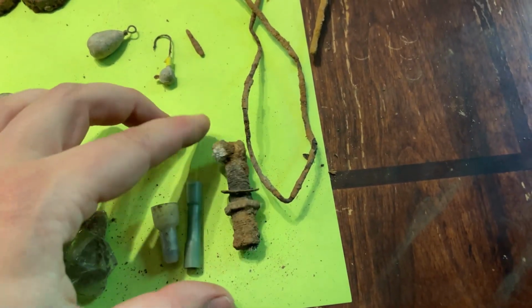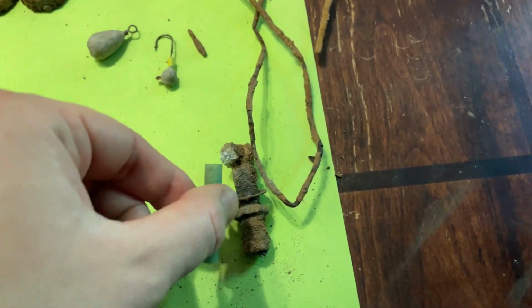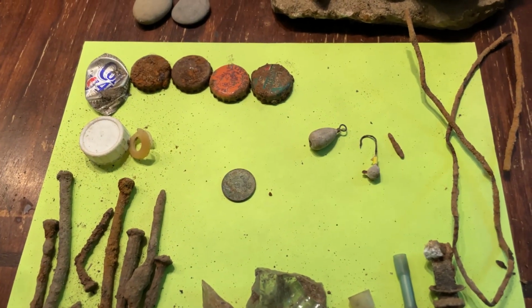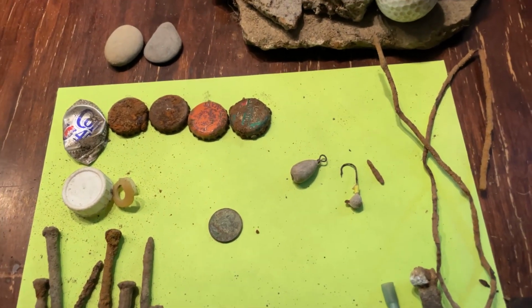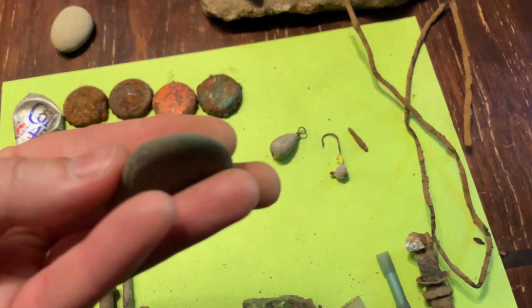These are the two wire connectors that we found. Those are pretty cool. So, my favorite find of the day is probably the coins and the two rocks, just because I thought that they were really cool.